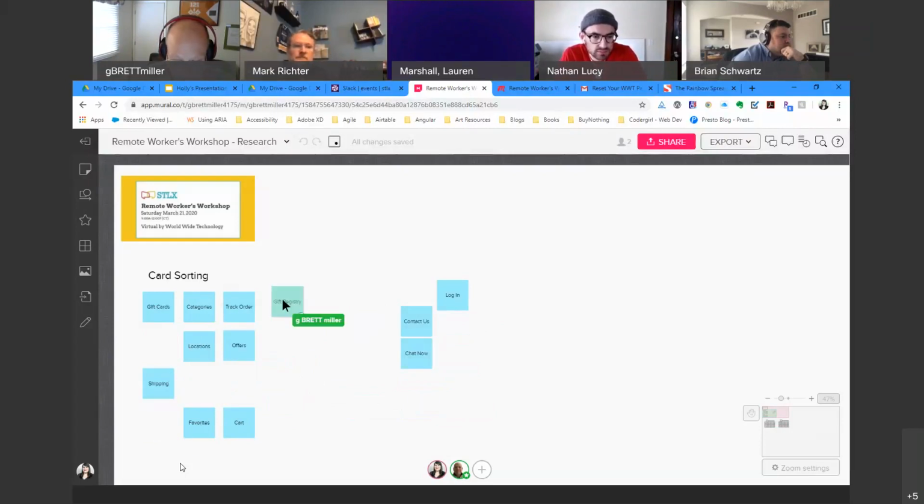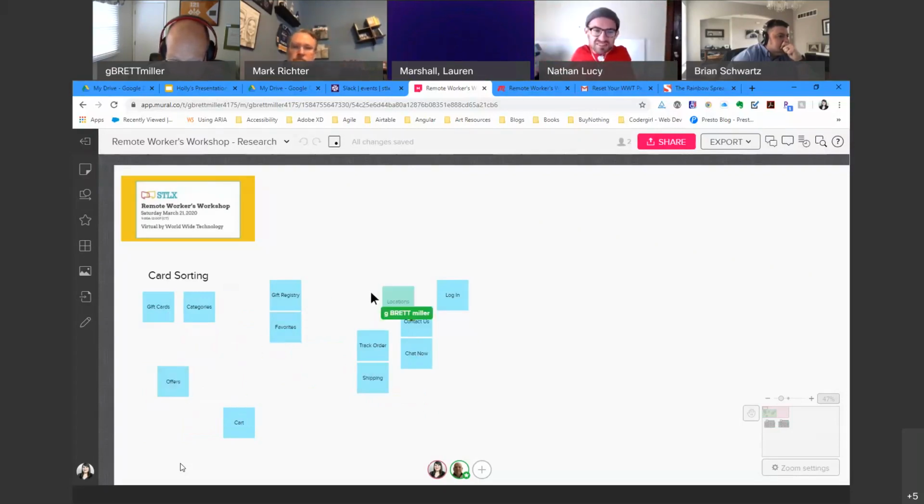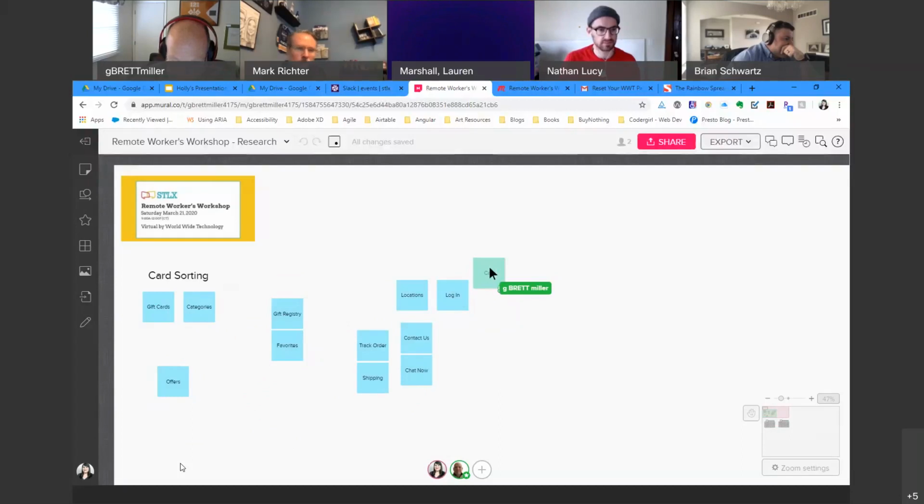Let's see. Gift registry, I would probably put close to the left because it's something I want someone to see first or early on. Track order and shipping would go together. Maybe favorites close to gift registry. Locations over here. I'm obviously just moving them around as I go. And just like anything, if you shift click, you can group things together and move them together. The cart, I guess, goes up even farther up there.